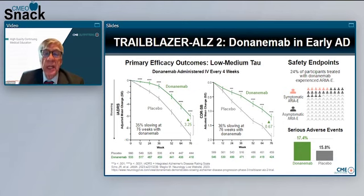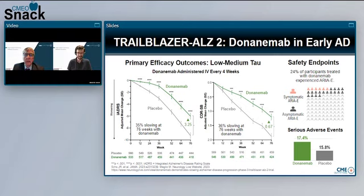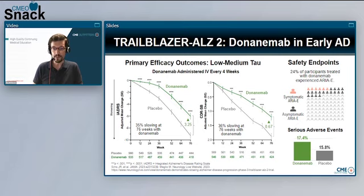This was a lot of information that came out at the AAIC on donanemab, which we expect to have full FDA approval probably by the end of the year. Go ahead. Yeah, so donanemab is a cousin of lecanemab, and the trial design is quite similar. It's about the same population, early AD, which means biomarker-proven Alzheimer's disease, and early stage. There are some differences between the trials that need to be highlighted because it's important.